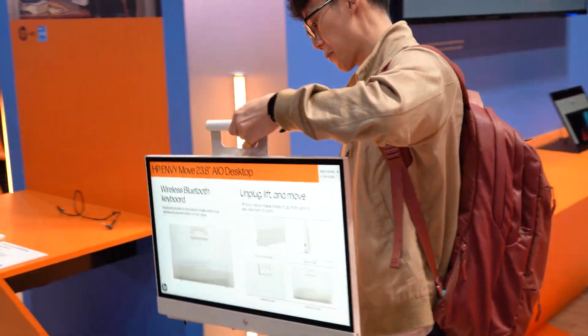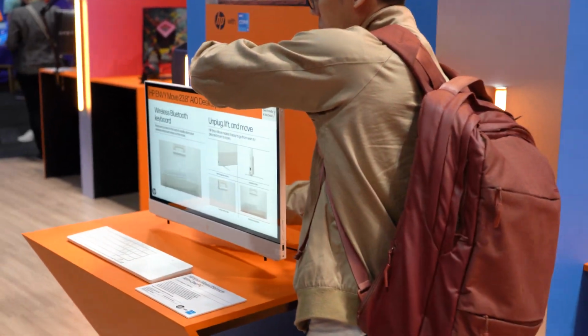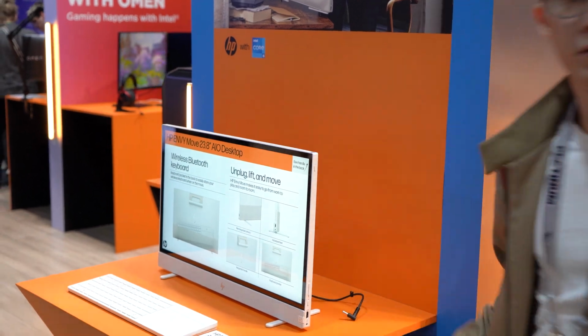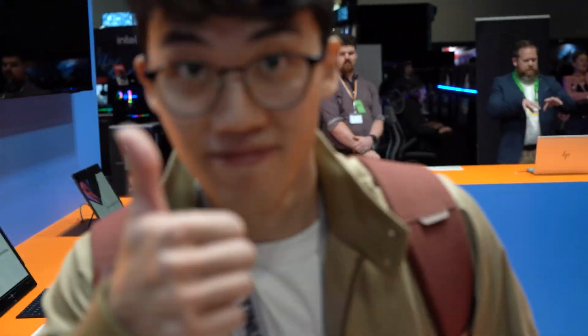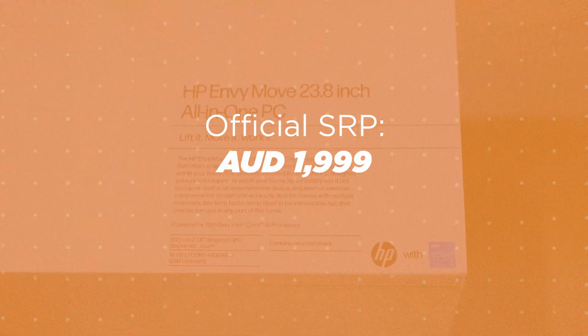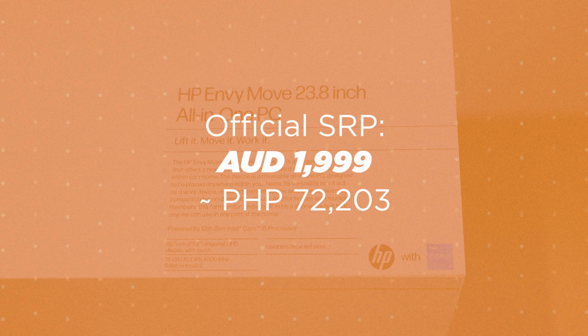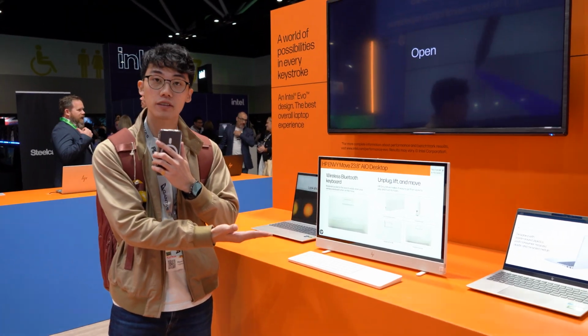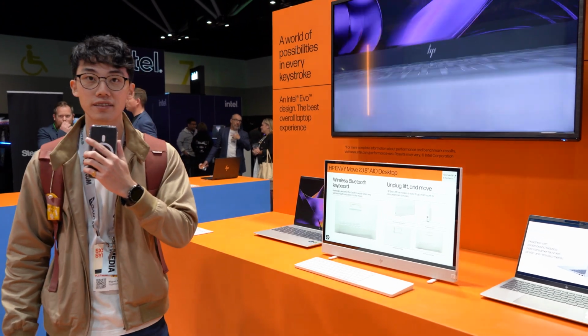At the time of this recording, there hasn't been any official reports or plans to launch this 23.8-inch all-in-one PC in our shores locally. But for those of you interested, it launched in Sydney with an official SRP of 1,999 Australian dollars, which roughly converts to around 70,000 pesos. And there you have it. This was the HP Envy Move 23.8 all-in-one portable desktop computer.